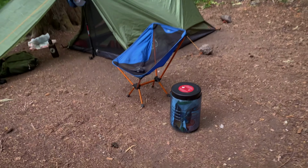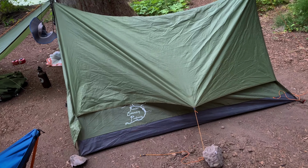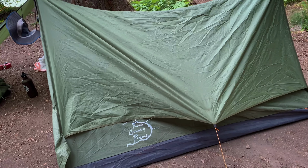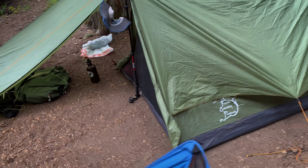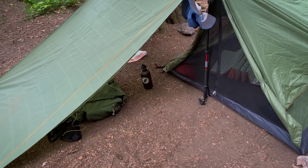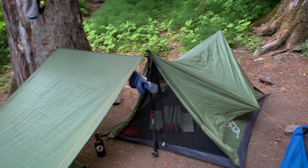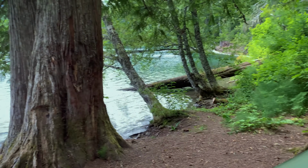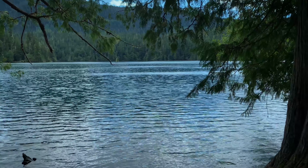Nice, looks like you got a bear canister. This River Country Products ultralight backpacking tent. Add on, pretty nice setup. Pretty nice spot for the night.